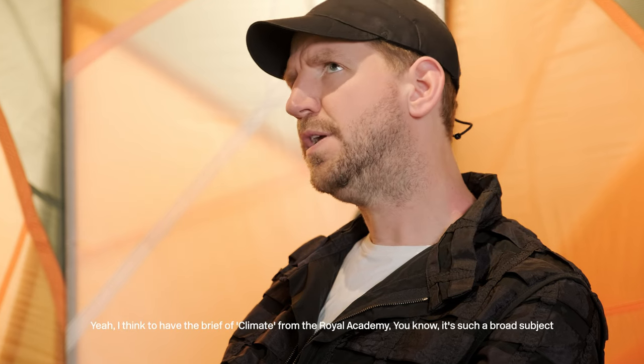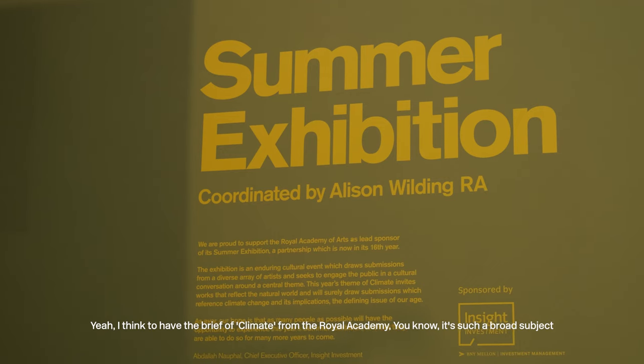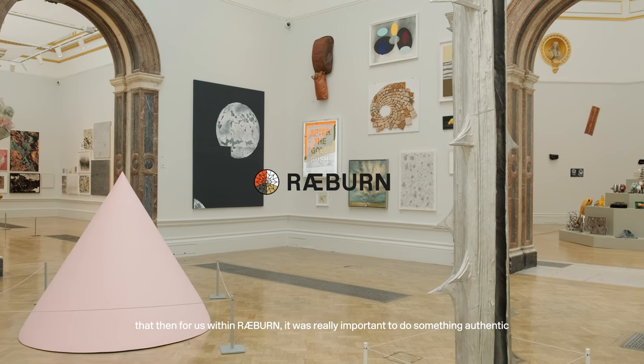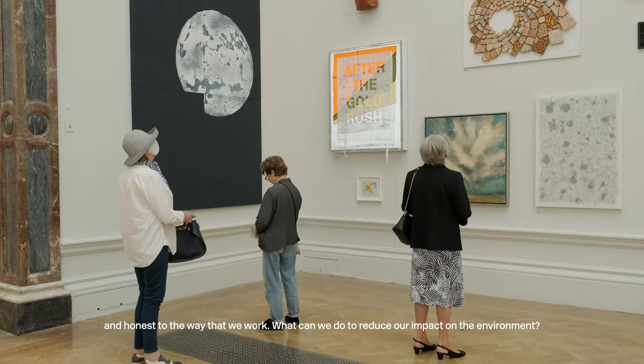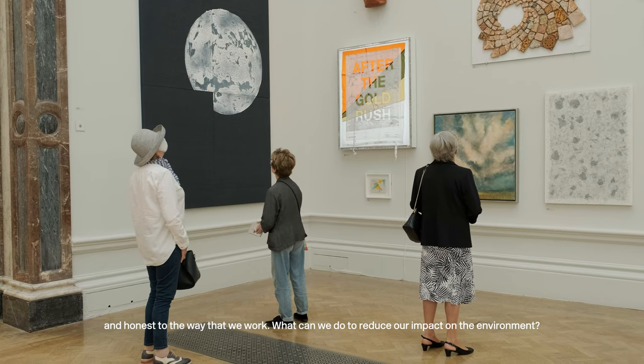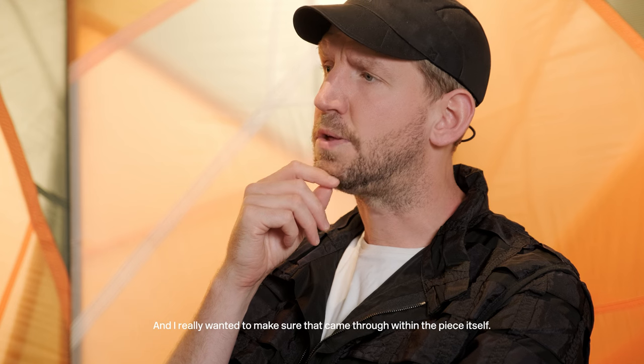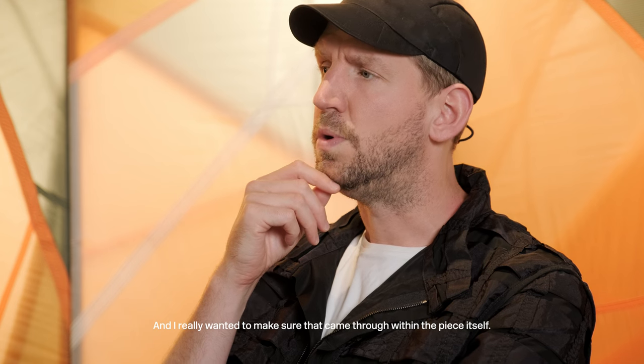Yeah, I think having the brief of climate from the Royal Academy, it's such a broad subject. But for us within Raeburn, it was really important to do something authentic and honest to the way that we work. What can we do to reduce our impact on the environment? And I really wanted to make sure that came through within the piece itself.